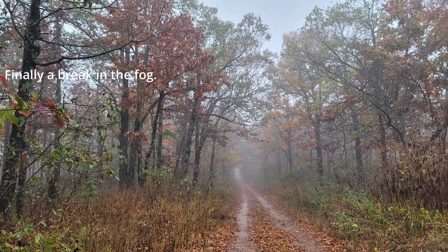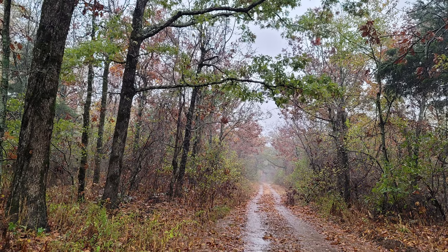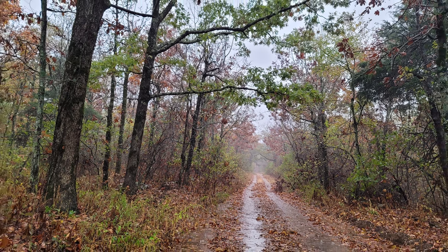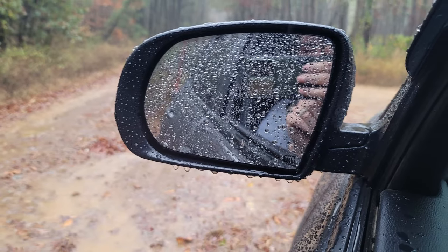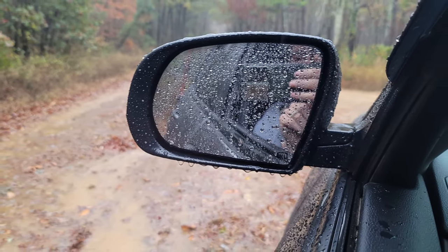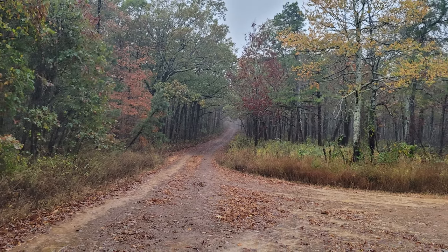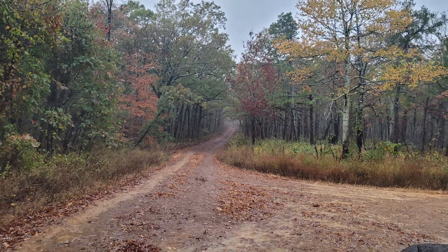So I tried different lights that I had on the Jeep. The Jeep comes factory with a couple of little fog lights, and they just did not cut it. For me to see, I actually turned all the lights off and just used the daytime running lights. That was the best view for me.